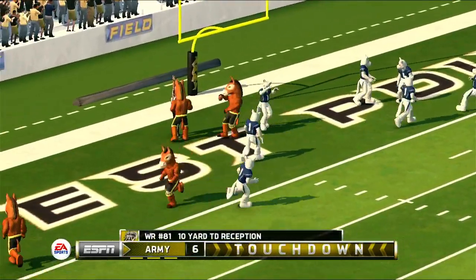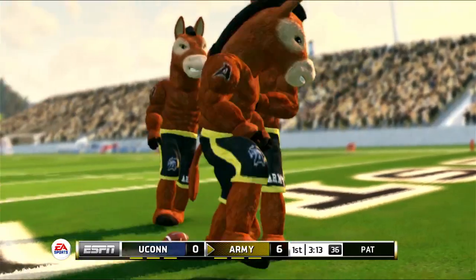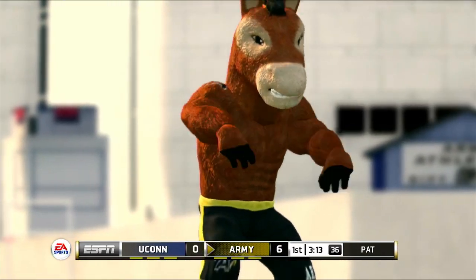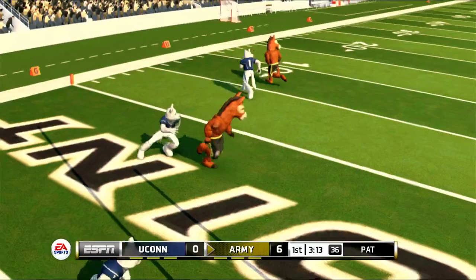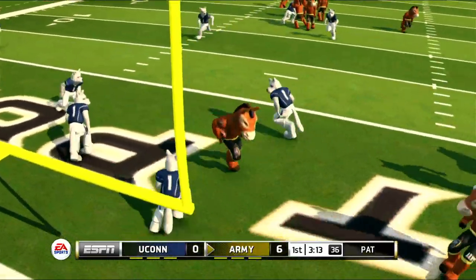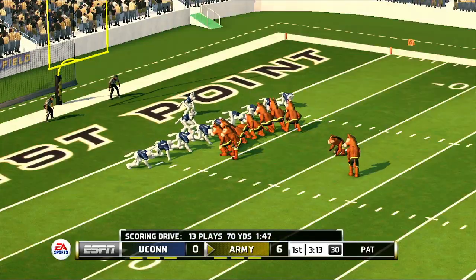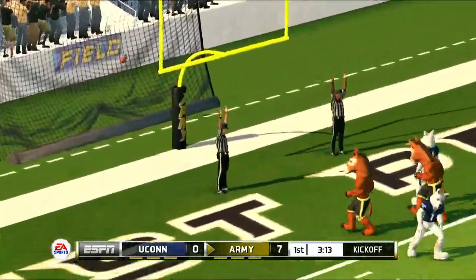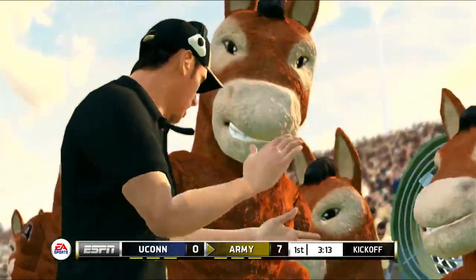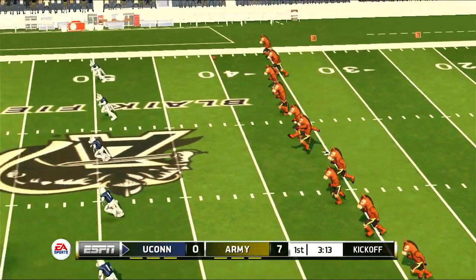Quick throw in the end zone, touchdown. How the quarterback, the offensive line, and the receivers made a concerted effort to get into the end zone. And he tacks on the extra point. A 13-play, 75-yard drive, and it's good for 7 points. So our score, 7-0. And it looks like they're ready for the kickoff.